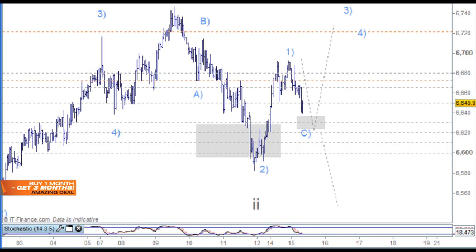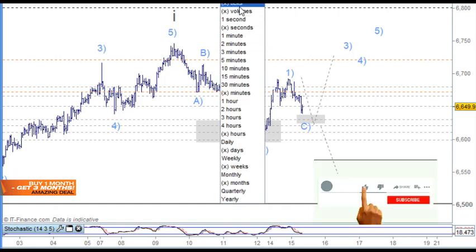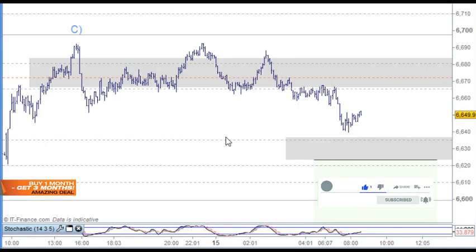So I just want to have a bit closer look at this here. I know that we could also count this down here as 5 waves here, pushing the button a little bit, but I'll just go to 100 ticks.